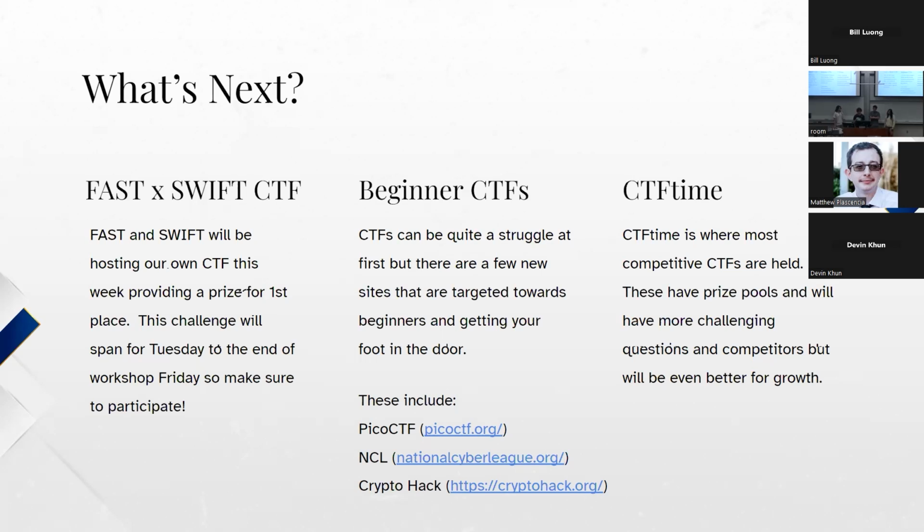And additionally, like I mentioned, there's CTFtime. That's not beginner anymore. It's pretty much just really competitive CTFs. There's prizes, and they're pretty dominant, so if you're interested in being competitive, you'll have to join a team and start to specialize into whatever field you're interested in.